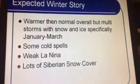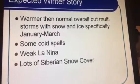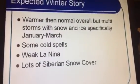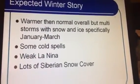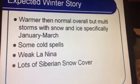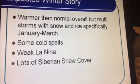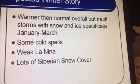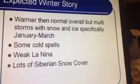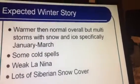So expected weather: warmer than normal overall, but multiple storms with snow and ice, specifically January through March. I'm not expecting December to be crazy. We may get some snow late November, December. Nothing really accumulating. I think January through March is going to be the time frame we're going to see that. There will be some good long snow, cold spells. Weak La Nina and lots of Siberian snow cover and ice cover. Ice is thick up there. So that being said, that allows the cooler temperatures to drop into the area, thus leading to snow.